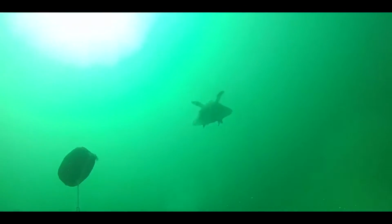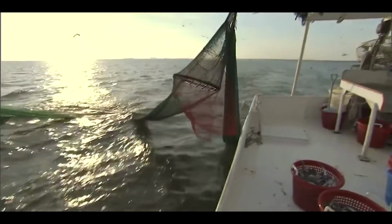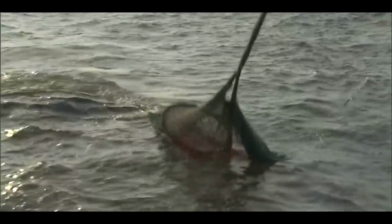Last year we boarded a lot of shrimp trawlers, checked TEDs, and had only one serious violation. So that's really almost 100% compliance. So that's excellent. And that's been a big part of the recovery actions.